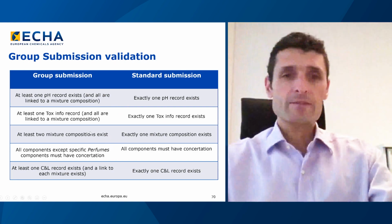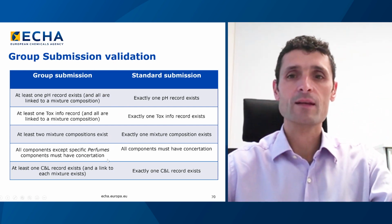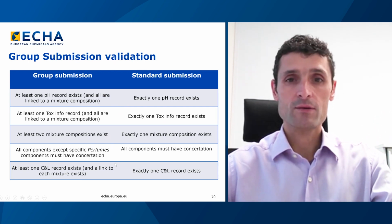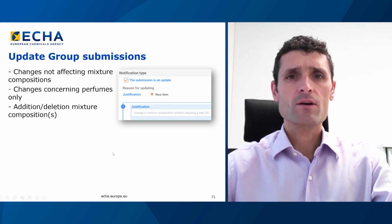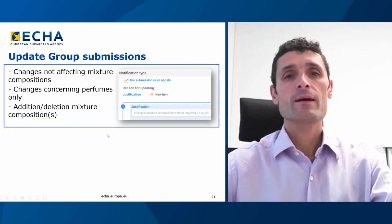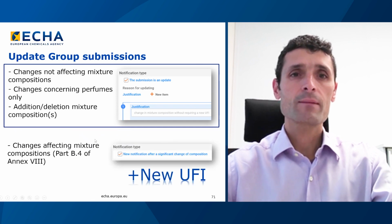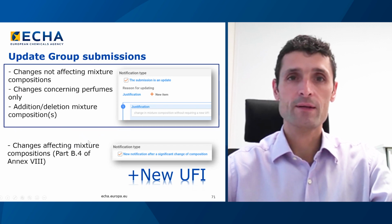Then finally, for the classification and labeling record, the same as we said before, for the standard submission exactly one record has to be provided, while for a group submission a minimum of one record has to exist. What happens in case of update? We have new justification reasons, and one of these is relevant for group submission, because you may have changes that do not require the new UFI.